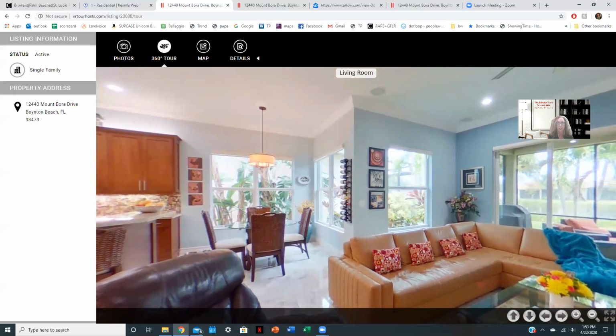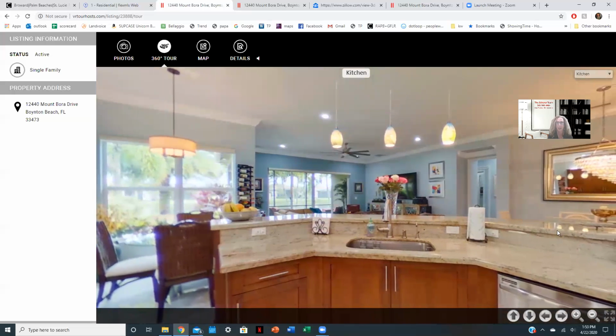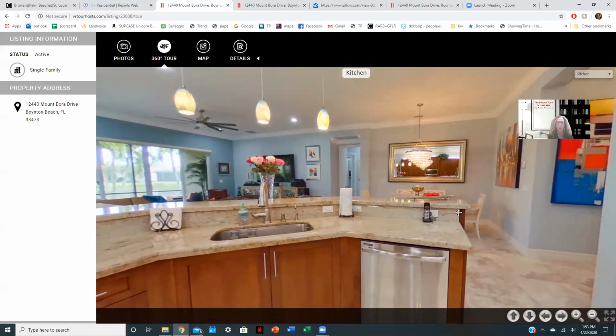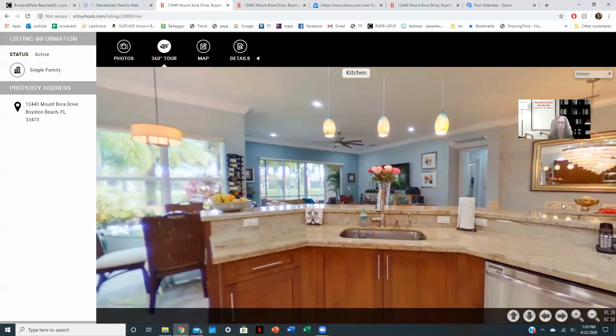Let's go to the kitchen, because I know we tend to spend a lot of time in our kitchens. And this is what it looks like when you are the cook. Again, you get to see everybody. If people are sitting in the family room or in the dining room, you get to visit with them because you have a total overview of what the whole layout is.